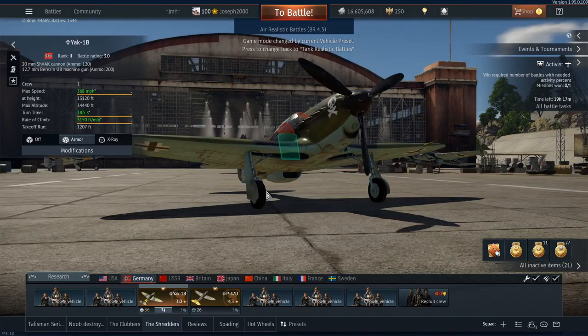So, what's the Yak-1B like? Well, it's essentially just a Yak-1B from the Russian tree without the bombs attached to it. So you only get the 50 cal and the 20mm Shavak. Now the Shavak is being a bit whack, yo, as Hairy Feet says it.